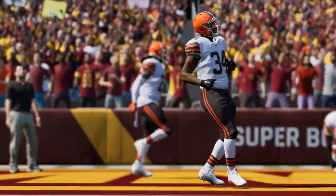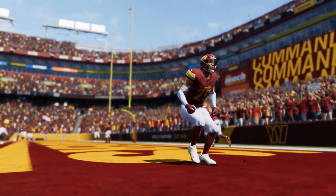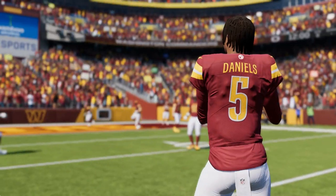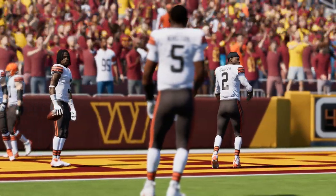It's the NFL on EA Sports. And the question is, are you ready for some football? It's the Cleveland Browns and the Washington Commanders. And it's all up next.